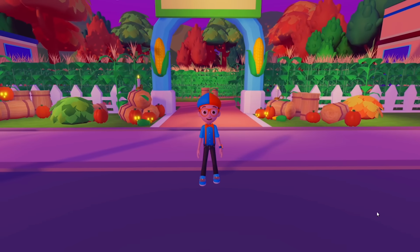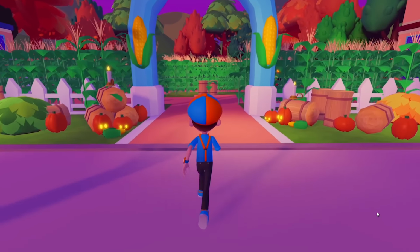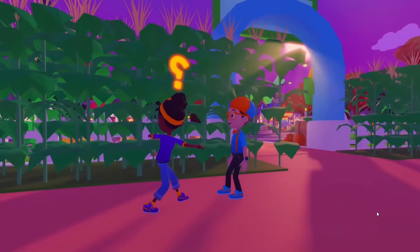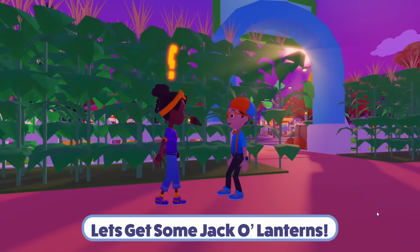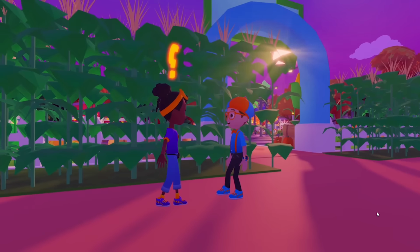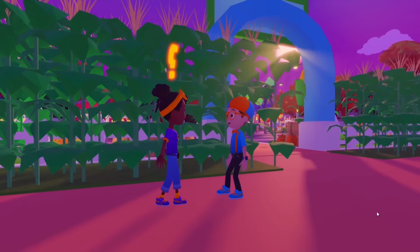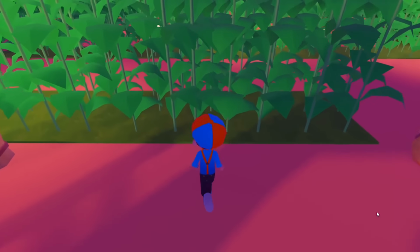Hey, it's me, Blippi. And today I'm at a corn maze in Curiosity Cove. Come on. Woohoo! I'm so excited. Whoa, it's Mika. Let's get some jack-o'-lanterns. Find them in the corn maze. Well, I would love to help you find the jack-o'-lanterns. Yeah! I love jack-o'-lanterns during Halloween time. Yeah, they're so spooky. Okay, let's find a jack-o'-lantern.